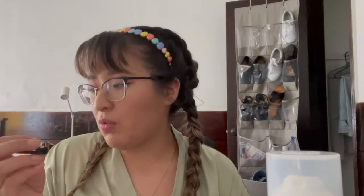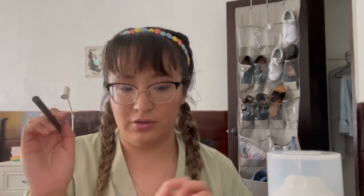This one is the Wet n Wild. It's very vague. It's just black. It says Wet n Wild Breakup Proof Waterproof Liquid Eyeliner. This is pretty waterproof, and what I like about it, it's a little bit more on the thicker side. So when I try to get a thin liner, it's a hit or miss sometimes, but when I want something thick, I will stick to this one.